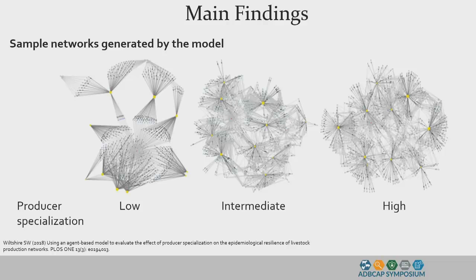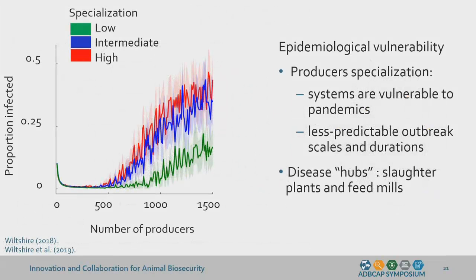So he studied the disease spread and the percolation of disease in the network in these three different types of networks. Very low specialization, so a very simple network. Very high specialization, it becomes much more complex. How does disease spread in this? This graph is a great summary. We take the number of producers and see what proportion of them got infected during the simulation. In very low specialization, the green line here, you can see that the proportion of infected farms is significantly lower than when you have very high specialization. So increasing the number of contact points, or nodes, in the network makes the system way more vulnerable to disease.